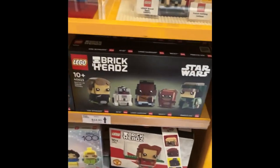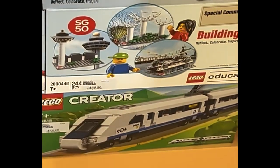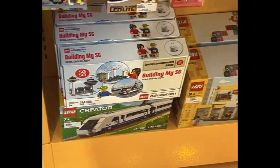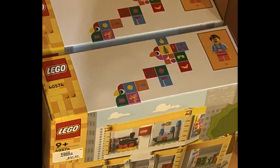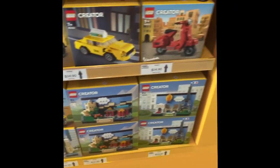Apparently this is retiring, so quickly get it, okay? And here's the Singapore exclusive set, so if you're coming to Singapore, make sure you get that. And the Lego store is like decent. I absolutely love these postcard sets.